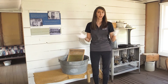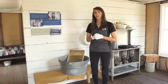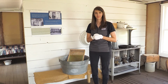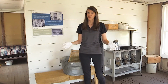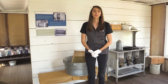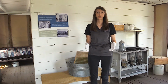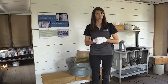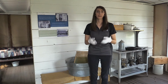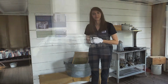Now looking around at the size of the Beet Shack, how many families do you think were living in here? Well, you might think, well, just one family, right? Because it's not very large. But oftentimes, because there were so many people needed out on the farms to farm sugar beets, multiple families would be living in one Beet Shack. So we have this Beet Shack set up like 2 families are living in here. Let's go to the bedroom and check it out.